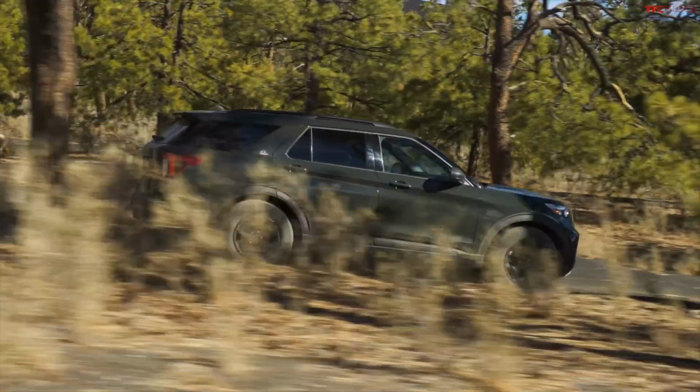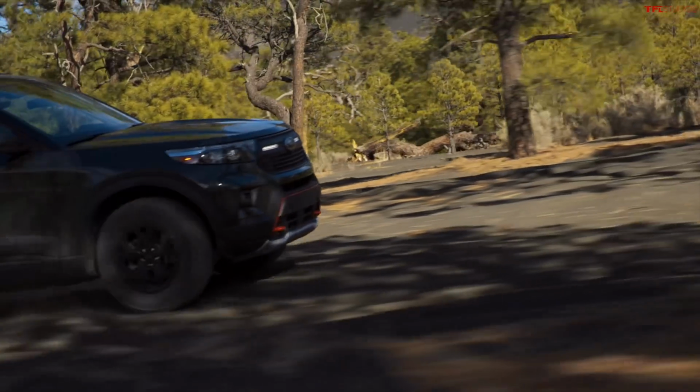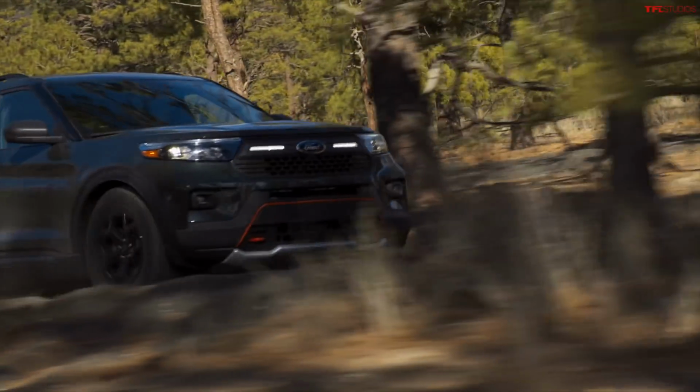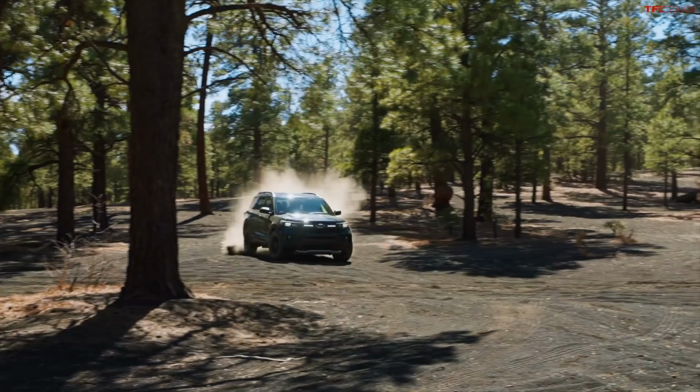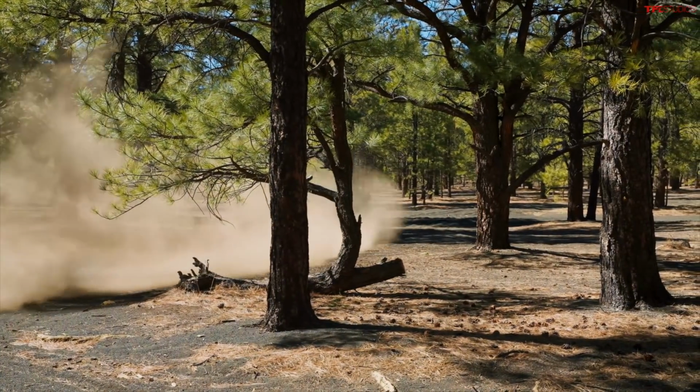Dude, well, this is very, very important because the Explorer is one of the best-selling vehicles. In fact, it's number 2 bestseller for Ford right now. Right, it's actually the best-selling SUV ever, and also in its class for many, many years. And it's a brand new trim level that's outdoorsy.